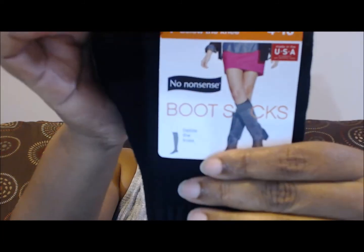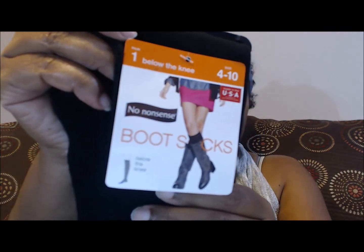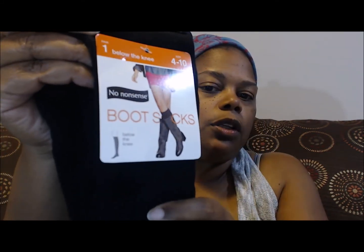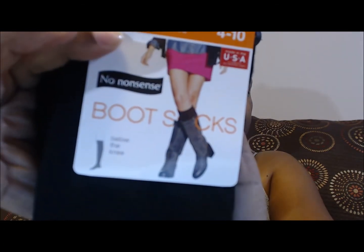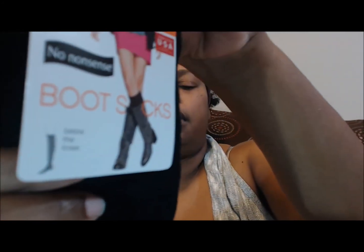Okay, you guys, something that I found that I am super, super excited about are these boot socks. Can you see that? A lot of people don't know how expensive boot socks are, especially if you live somewhere like California, maybe, where it's hot. But boot socks are pretty expensive. These boot socks, as you can see here from the picture, okay, come on, focus.